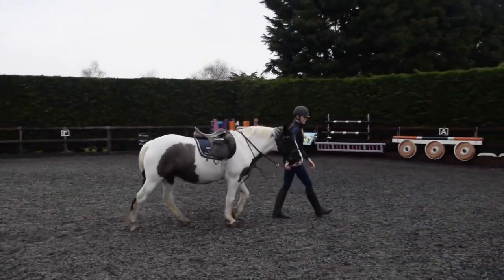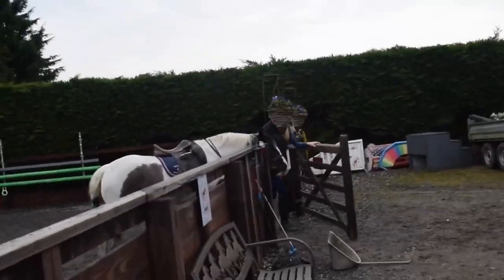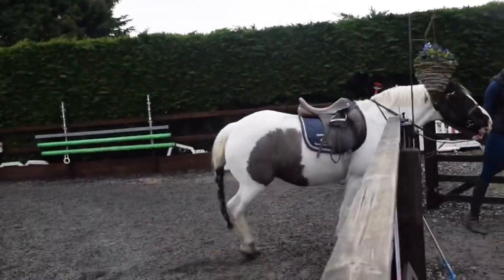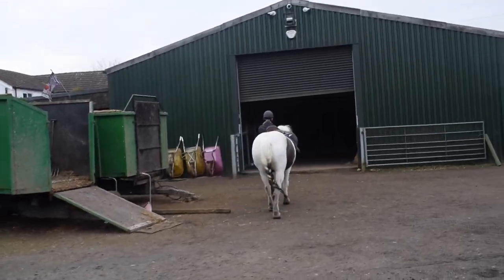So yeah, I'm just walking her back out of the arena. There we go, and she does get an itch at this point, so that is why she's not moving. There we go. And then we're just walking her back into the barn.